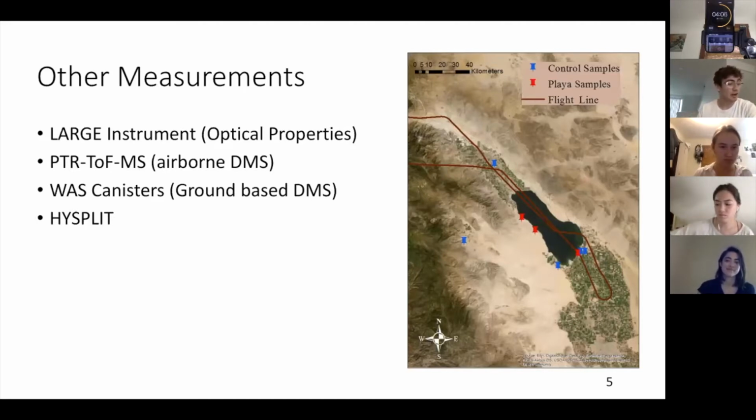The proton transfer reaction time of flight mass spectrometer, which could tell us a little bit about airborne DMS. Whole air sampling canisters were ground-based samples taken where we have these different pins, and those told us also about DMS, as well as HYSPLIT back trajectories.